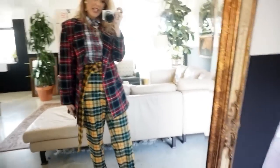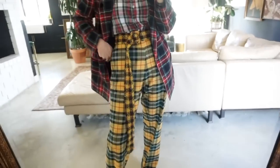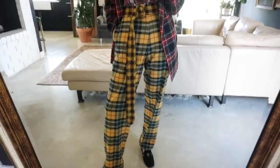This is what resulted from all unworn, meaning that I haven't worn either this season at all, or I just haven't worn these in a long time. And actually, I think almost every single piece has not been worn at all this season and should have been worn this season. Kind of a fun, crazy mix, but it started with these crazy yellow plaid pants and I have not worn them. I kind of realized they were tucked away, hiding.